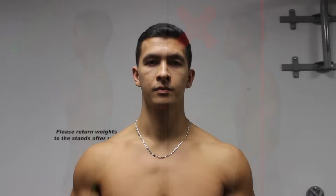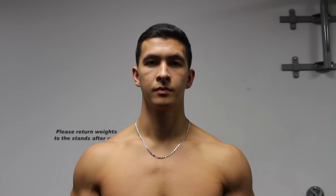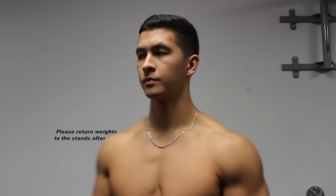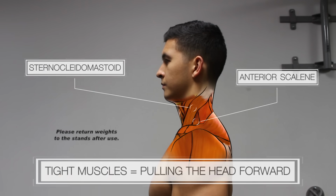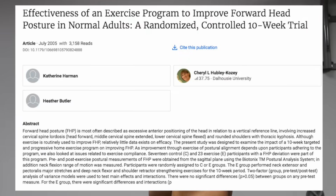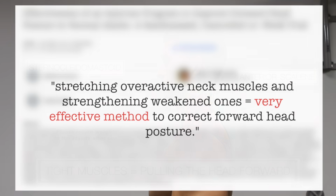The reason your head does this is, one, weakened muscles, mainly the deep cervical flexors that are supposed to keep your head in its neutral position, and two, overactive and tight muscles that are causing your head to protrude forward. So what you need to do to fix this is stretch the muscles that are tight and strengthen the muscles that are weak, which has been shown in clinical studies like this one by Butler et al. to be a very effective method in correcting forward head posture if properly implemented.